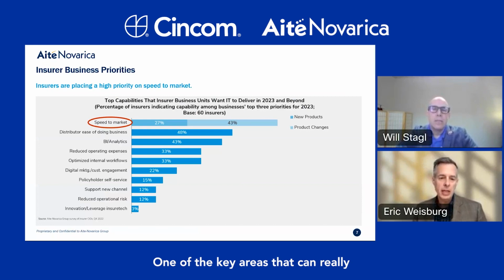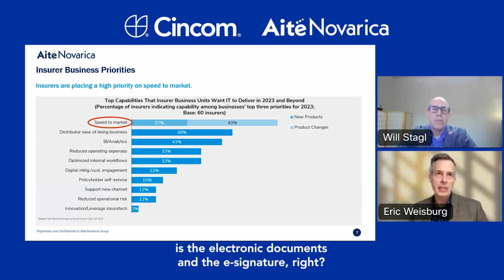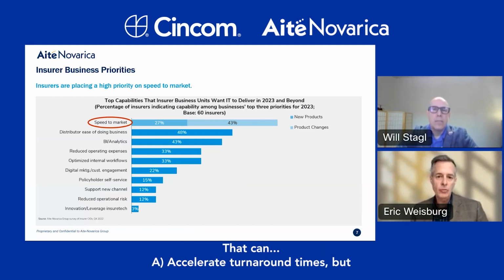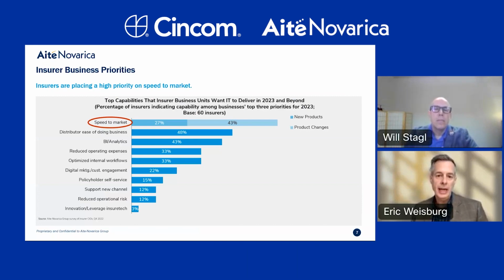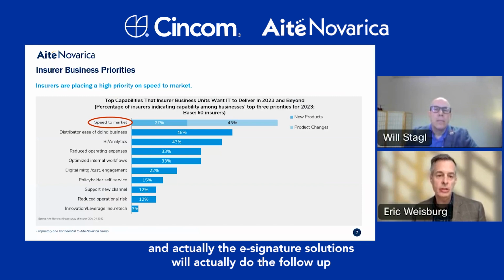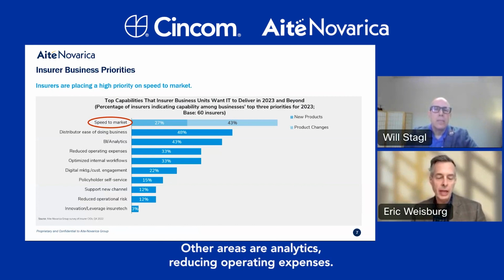One of the key areas that can really improve the experience for the agent or the broker is the electronic documents and the e-signature, right? That can really accelerate turnaround times, but B, really make it much simpler to capture that signature, and actually the e-signature solutions will actually do the follow-up if the e-signature hasn't been captured in a timely basis. Other areas are analytics, reducing operating expenses.